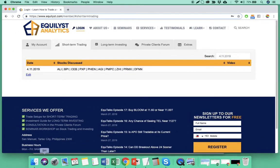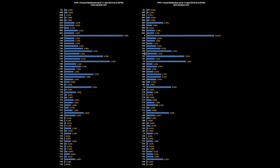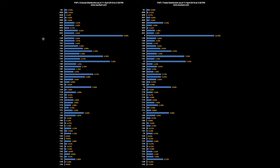Now, let's take a look at the price and volume distribution for PXP. So apparently, the most traded and most voluminous range was registered closer to the intraday high than the intraday low, both on the volume distribution and trade distribution charts. You can see that here, right? Yeah. So what range was that? It's between 7.7 all the way to 8.05. That's the most traded and most voluminous range.